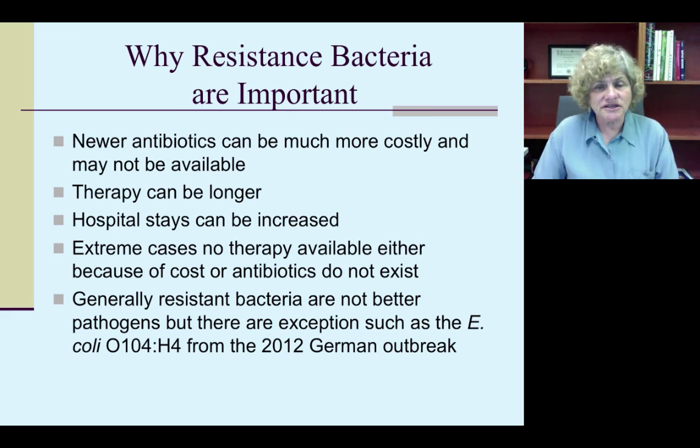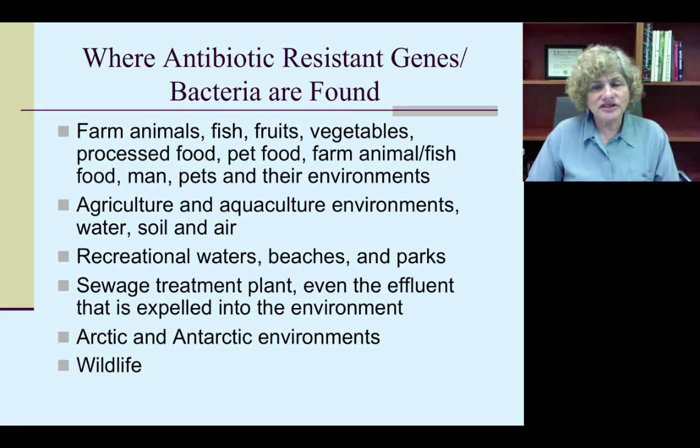Where antibiotic-resistant genes are found and where these bacteria are found are pretty pervasive. Farm animals, fish, fruit, vegetables, processed food, pet food, man, pets, and their environment all can have antibiotic-resistant bacteria and all can have antibiotic-resistant genes. Agriculture and aquaculture environments, water, air, and now soil. Recreational waters, beaches, and parks.